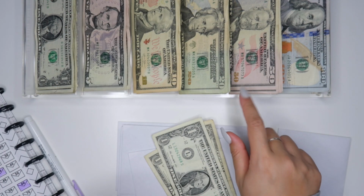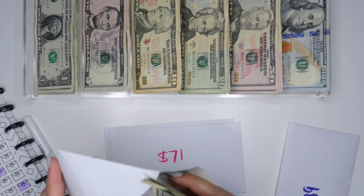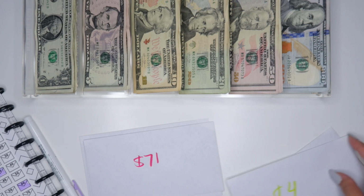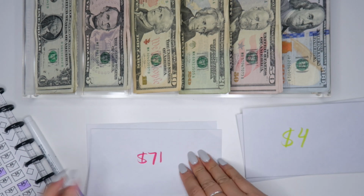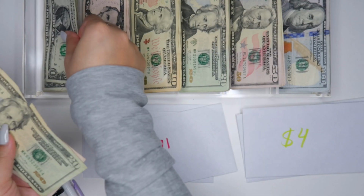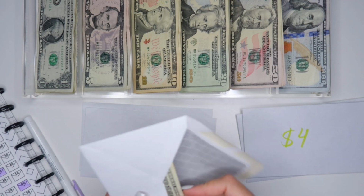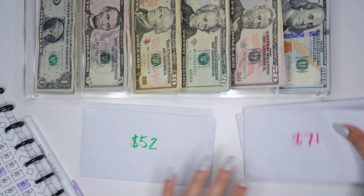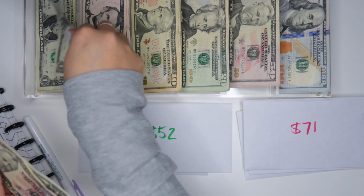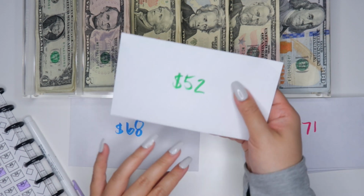And if you guys are curious, I got this clear acrylic tray from Amazon. It's supposed to be for sunglasses, but everybody on YouTube is using it for their budgeting videos. So that is how I'm using it. All right, 71. We have 50, 60, 70, and 1. I had some big numbers over the past few weeks, you guys, so as you can tell, there's that. 52, 50, 1, 2, all right, perfect.